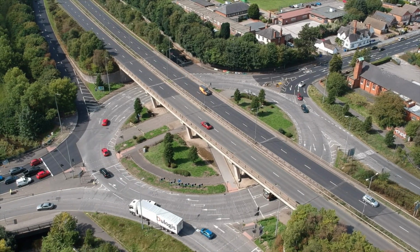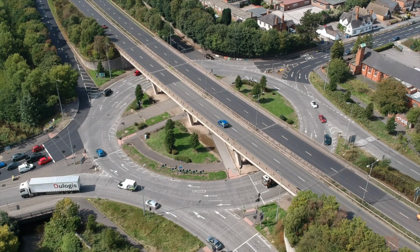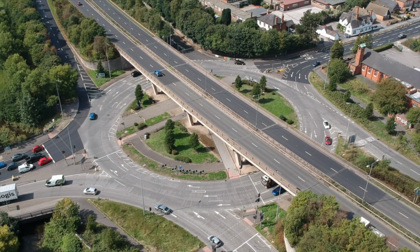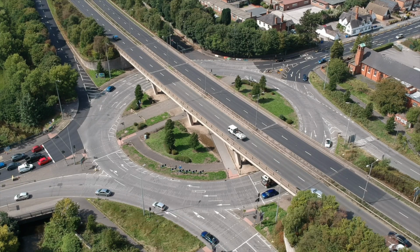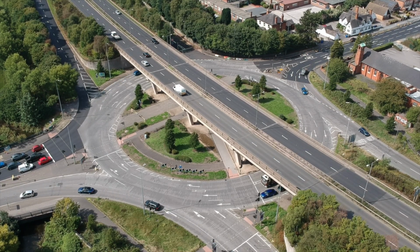So this video was taken from around about 280 foot, so it gives you a great perspective of the actual roundabout. So I'll let the video carry on running and you can watch the vehicles dealing with the roundabout.